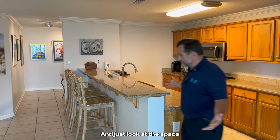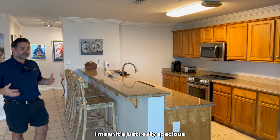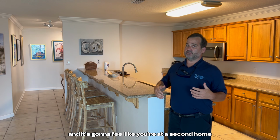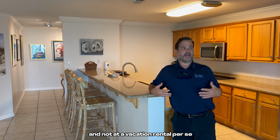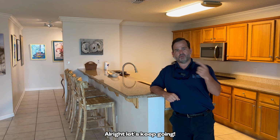And just look at the space. Just look at the width of this hallway. It's just really spacious, and it's going to feel like you're at a second home and not at a vacation rental per se. All right, let's keep going.